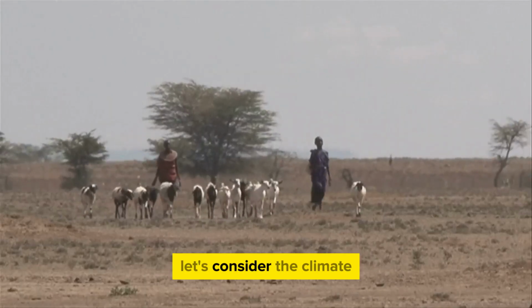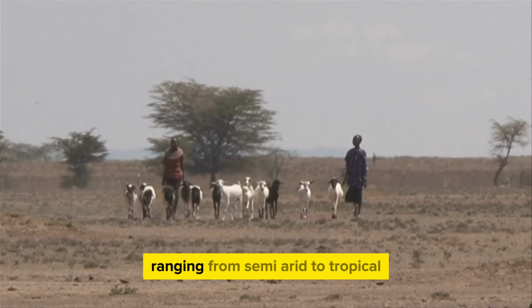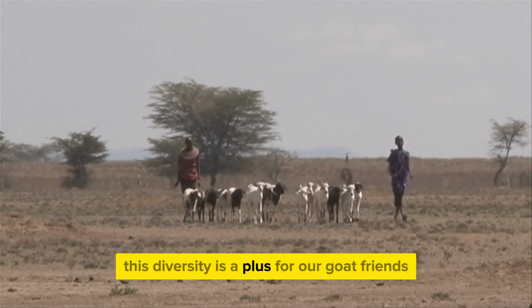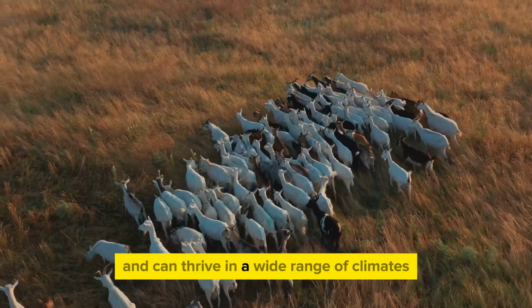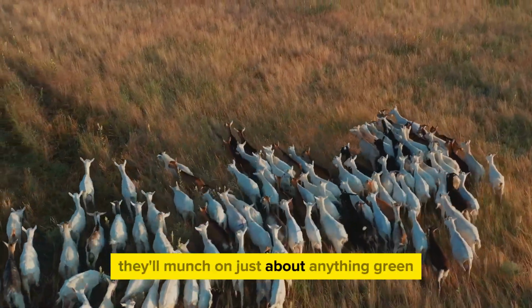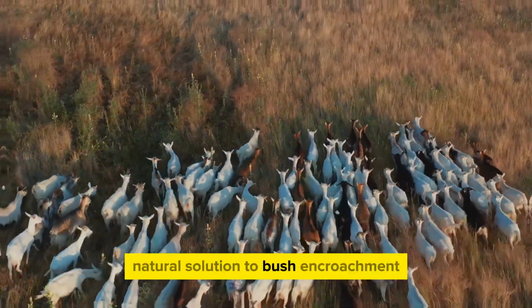Firstly, let's consider the climate. Southern Africa is known for its diverse climate, ranging from semi-arid to tropical, which cultivates a variety of vegetation types. This diversity is a plus for our goat friends. Goats are incredibly adaptable and can thrive in a wide range of climates and landscapes. They can handle the heat, and they're not fussy eaters. They'll munch on just about anything green, making them a fantastic natural solution to bush encroachment.